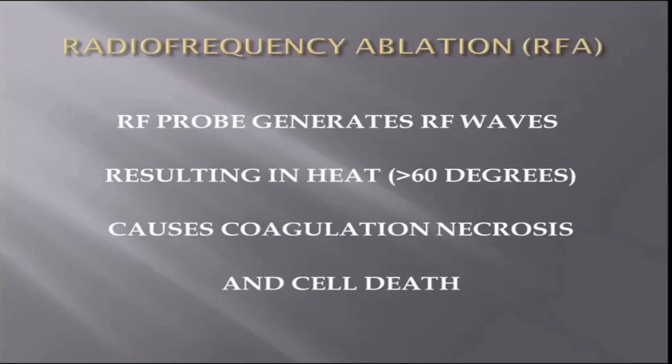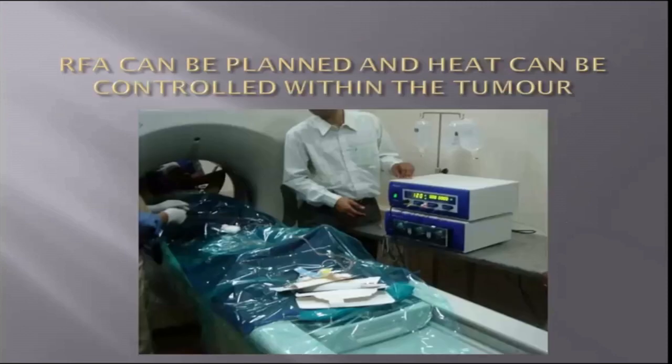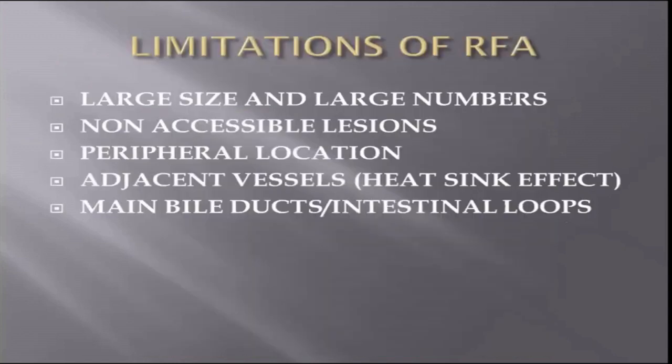Mainly, it's radiofrequency ablation where we are using the RF probe, which as all of you know generates RF waves, which results in heat and causes coagulation, necrosis, and death. This is one of the machines which we use. Mainly, I do it under CT guidance, under general anesthesia, and that's how we do the procedure. Limitations, as I said, are large numbers, large size, non-accessible lesion. Peripheral location is one of the limitations for RF because it causes a burn, nearly a 1 centimeter rim, and you can cause a liver capsular injury.